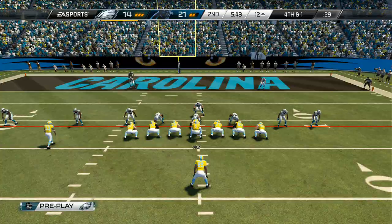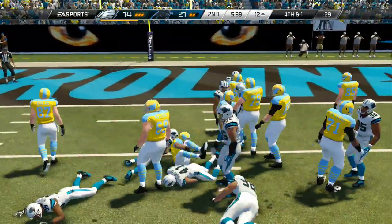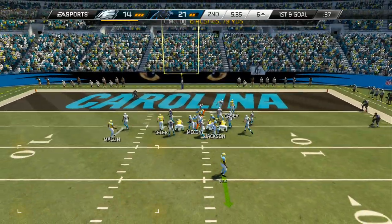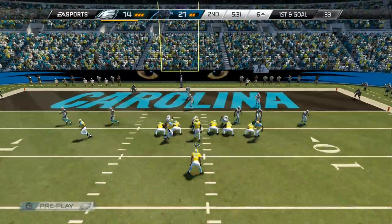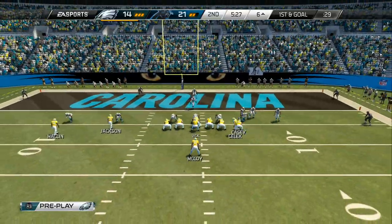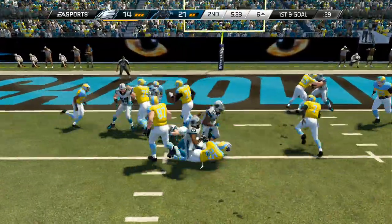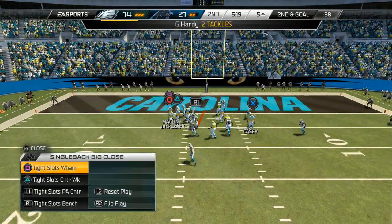Jackson's a receiver in the slot. McCoy's going to take the handoff now. First down by the offense inside the red zone. Can the defense show them something different here and keep them from scoring a touchdown? They're able to move the chains after that last run. McCoy. And again, there's nowhere to run. Maybe a yard. Good job by the defense that time.